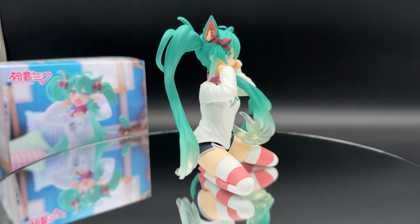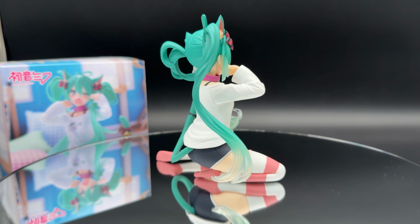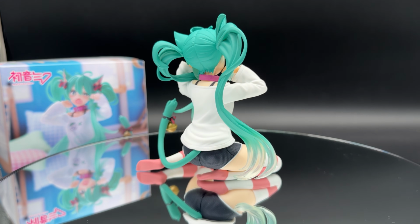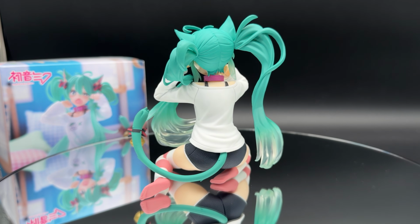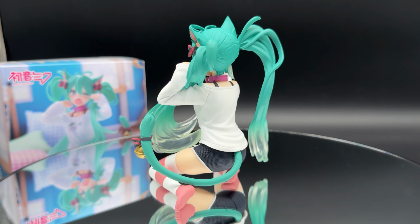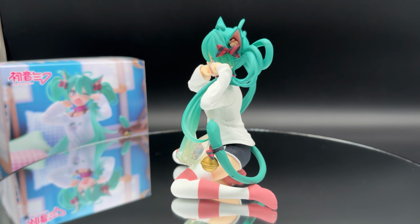The folded seated pose also makes this area easy to notice because the shorts, thighs, and socks are gathered close together. The third highlight is the cat-themed design. The cat ears stand out around the head, with the pink inner areas separated clearly from the outer hair color. Behind the body, the cat tail curves outward and carries a black band, a red and black ribbon, and a gold bell near the end.